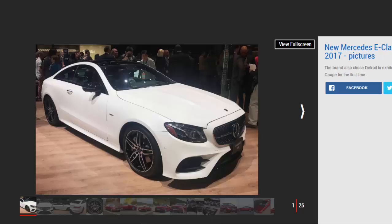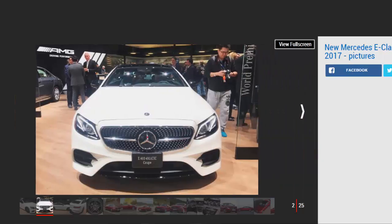Detroit was the setting for the E-Class Saloon's introduction last year, and while we received official pictures and specifications of the new S-Class Coupe-inspired two-door E-Class towards the end of 2016, its presence on the stands at the North American International Auto Show, NAIAS, marks the car's public debut, and we have exclusive images from the show floor.